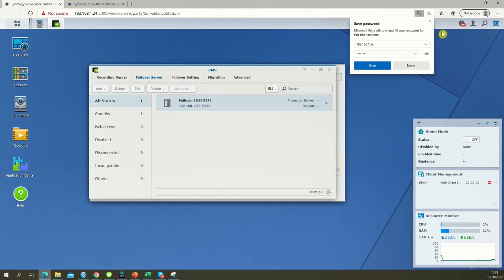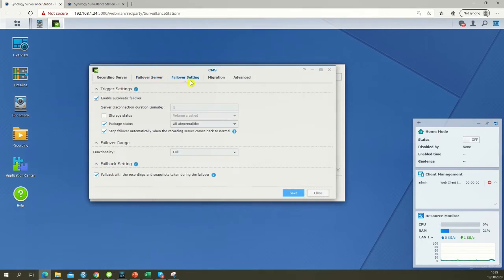We'll see in a few seconds that we'll actually want to match it to a specific recording server. Before I do that, I just want to show you the failover settings. So you have the option to enable or disable automatic failover. You have aspects such as server disconnection. So again, that can adjust the sensitivity. You may not want a failover to kick in for whatever reason, because maybe you know that your network is a bit unstable. So again, you have those options.